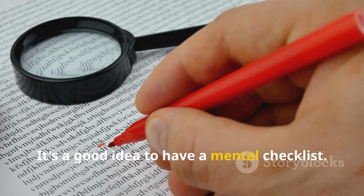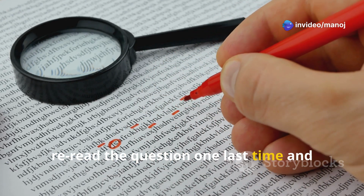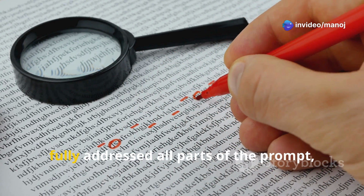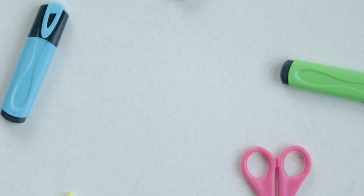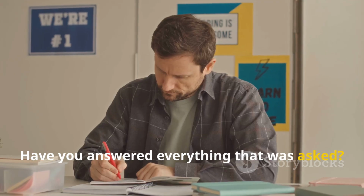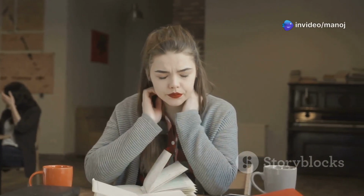It's a good idea to have a mental checklist. Firstly, reread the question one last time and then read your essay to ensure you've fully addressed all parts of the prompt, which is task response. Have you answered everything that was asked? Are your main arguments clear and well supported?